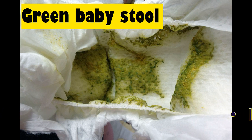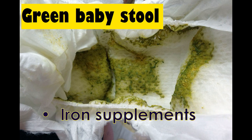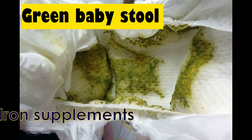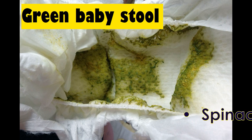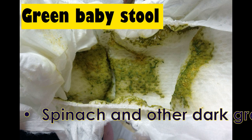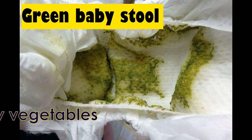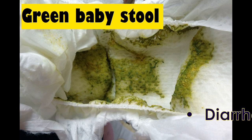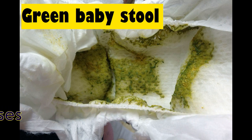Iron supplements. Iron is necessary for healthy red blood cells and the transport of oxygen around the body. But it can cause green poop, too. If you're giving your infant a daily iron supplement under a doctor's guidance, it can also cause a green tint to their stools. Spinach and other dark green leafy vegetables. These foods are super healthy, but they can impart a green hue to your baby's stools as well. Diarrhea or other illnesses. Diarrhea is often a culprit behind a diaper full of smelly, green poop.